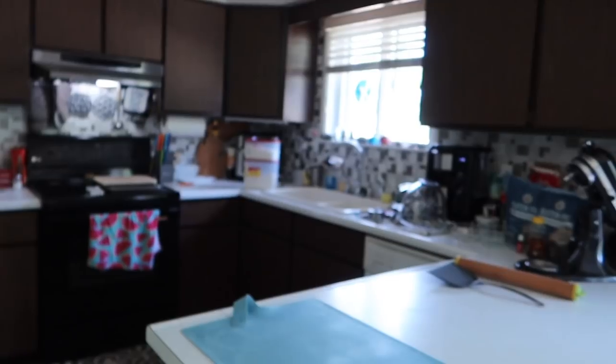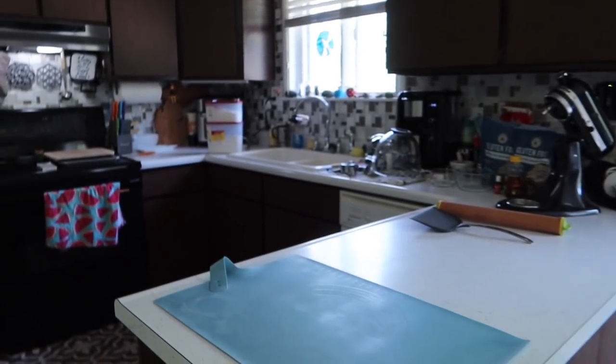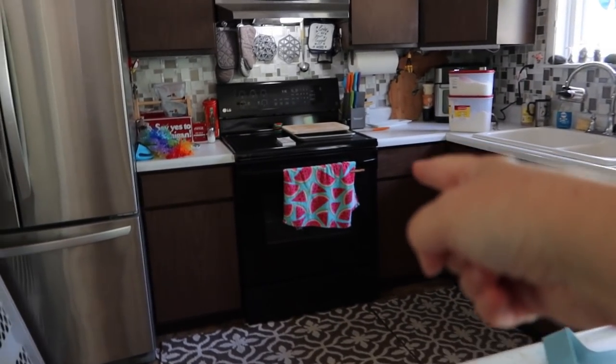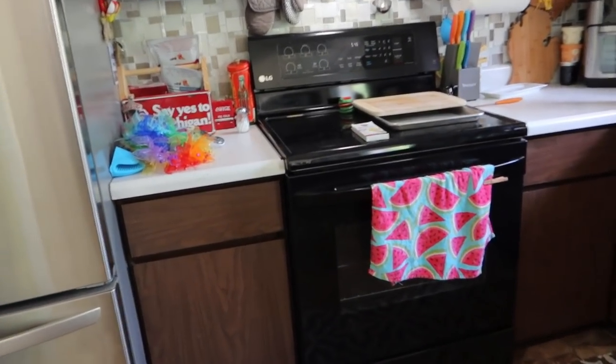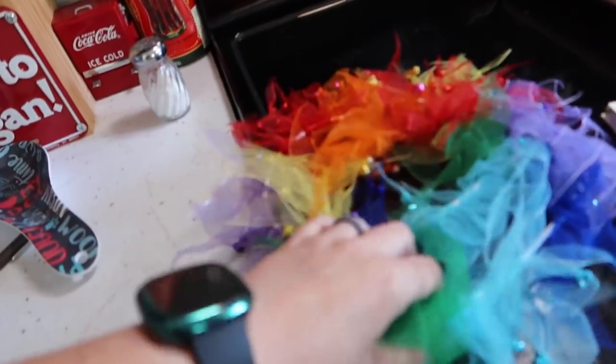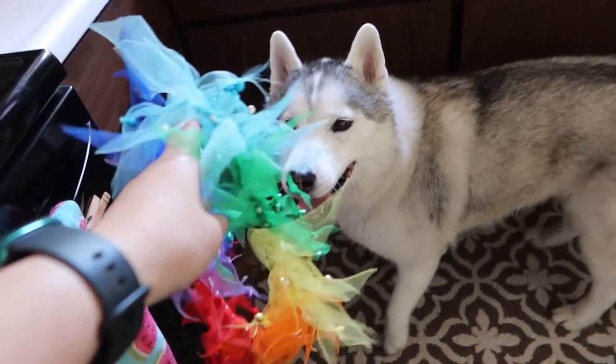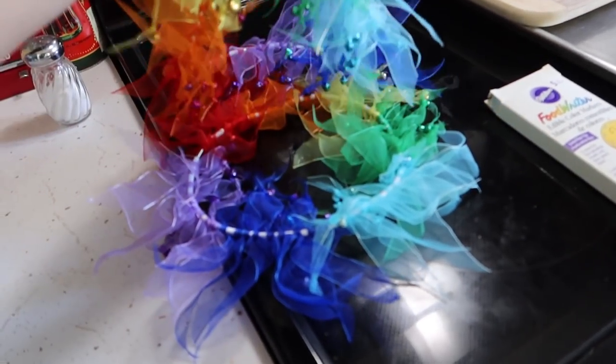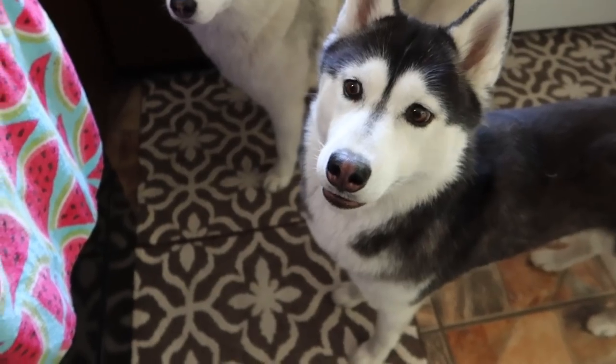I was cleaning up the kitchen from the mess we made yesterday so that we can make a whole other mess today. Look, we even got the watermelon towel because, you know, gotta have the watermelon. I got the dogs pretty rainbow collars because you guys always love to see the dogs in their little collars. You want your collar on so you know we're making treats? I have this really cute rainbow one, so I thought, this is fun. You want them on?